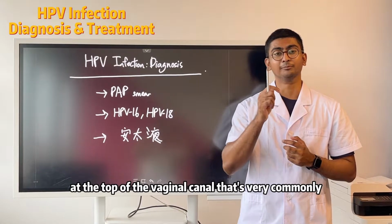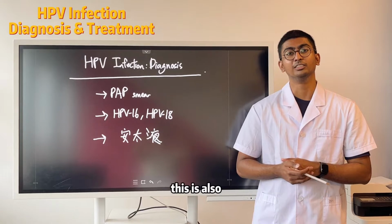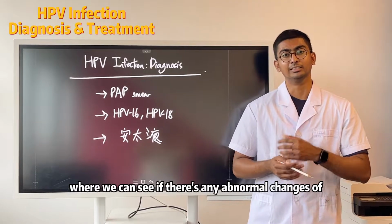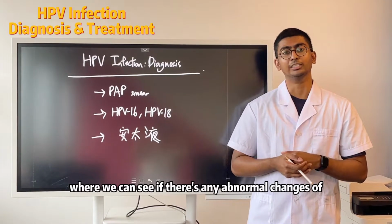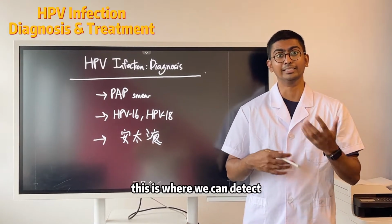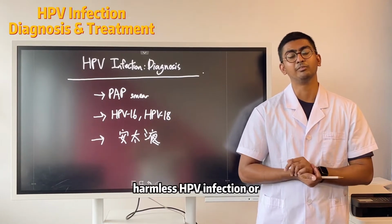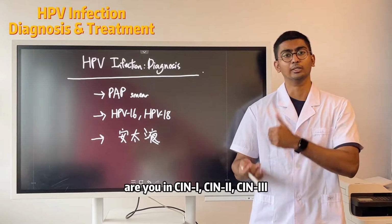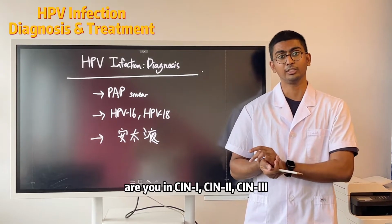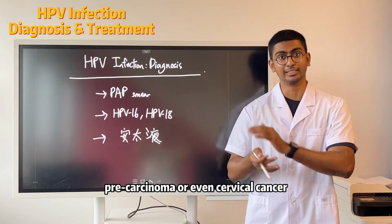That's very commonly the spot where we collect some abnormal cells. This is also where we can see if there's any abnormal changes of the surface of the cervix. This is where we can detect whether you have just a normal, harmless HPV infection, or whether you are in CIN1, CIN2, CIN3, or pre-carcinoma, or even cervical cancer.